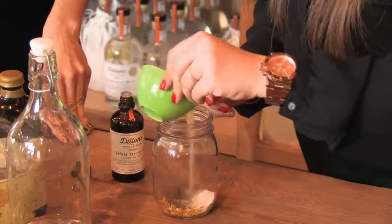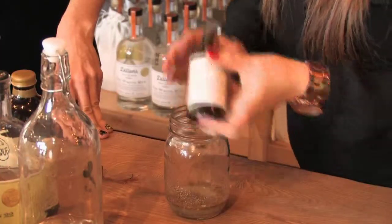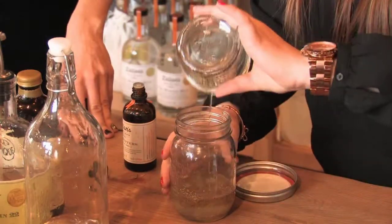Three tablespoons of fresh lemon juice. And again, heavy-handed, I like to do a lot of bitters. So that's the DSB. The base flavor for that is cherries, local sour cherries, and then a lot of clove and cinnamon and some cardamom too.